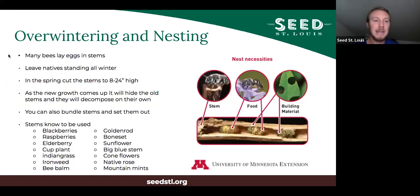And then many bees lay eggs in stems. So this is something that's been getting more attention recently, which is good. If you have any native plants that are growing, it's best to not cut them down in the fall, to let them stand until the spring.